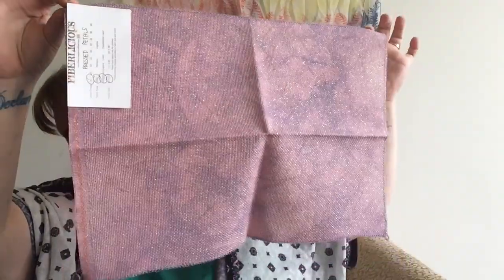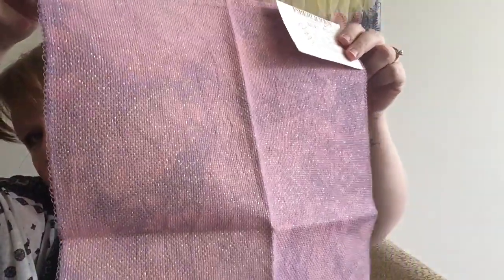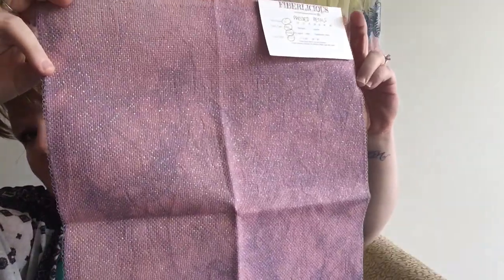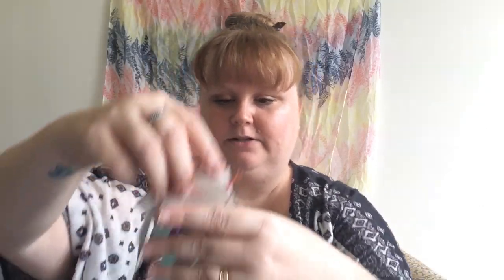This is their Fabric of the Month. This is Pressed Petals. Let's see if you can kind of pull up that. Oh yeah, it's got some great mottling on there. Love that one. Again, no idea what I'm going to do with it, but I'm going to love it. Ooh, and then this. I got the flosses of the month. I'll take these out because they're all different.